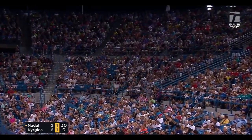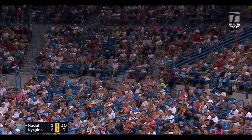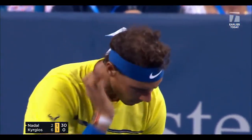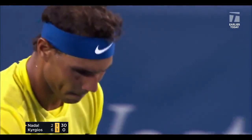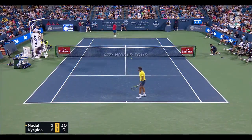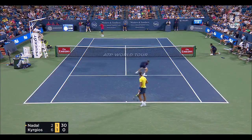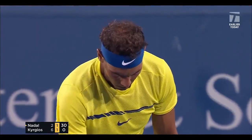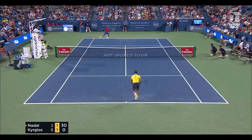They're muted somewhat in the opening set. You can understand why. Things got off to such a quick start for Kyrgios. Never really were able to engage this crowd. And they seem to be rejuvenated just a bit midway through. The aforementioned odd time tweener by Kyrgios, and that's had the crowd just sort of sitting. They started to titter a little bit, start to feel a little bit more engaged, and they've been waiting to erupt. Give the top seed a little bit of a boost.